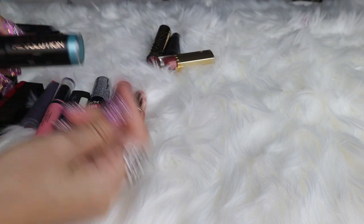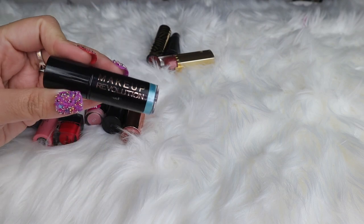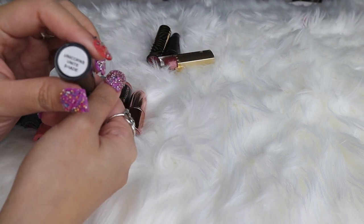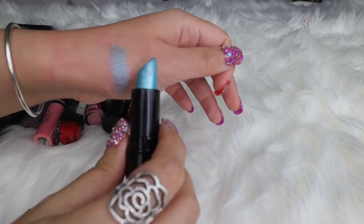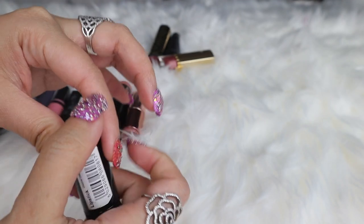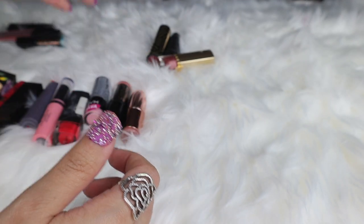So this one I used on a mermaid makeup. Makeup Revolution Unicorns Unite shade. So this is the shade for this one. I'm not sure about this, so I'd rather declutter that right here.